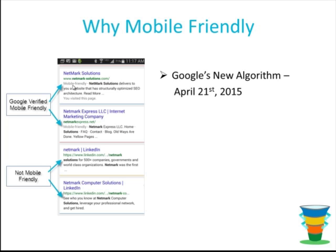Though now, Google's new mobile algorithm launched on April 21st, 2015, which will heavily weigh your search result rankings if your site is mobile friendly or not, when users are searching Google via mobile devices. That means your organic search rankings via mobile devices will be hurt if your site is not mobile friendly.